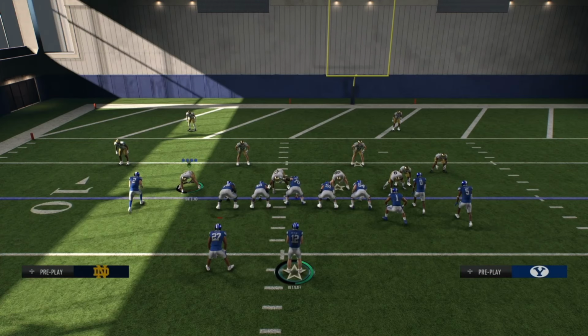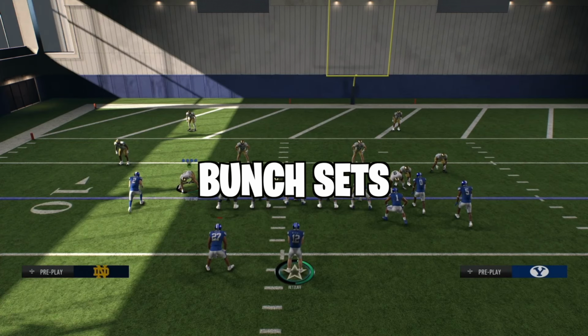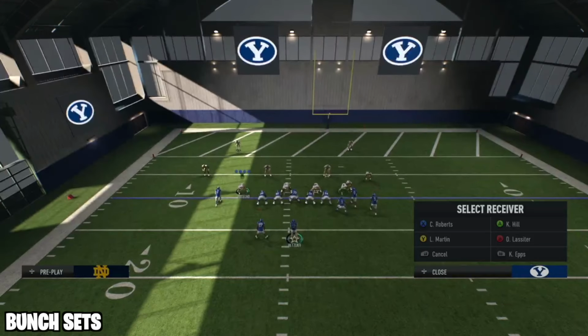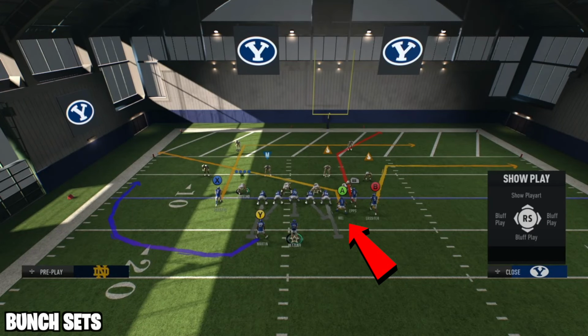So another concept that I like to use in the red zone is going to be the bunch formation out of shotgun. I love this formation, and I love this play here. I usually go with B as my primary, and then I look to A, who I actually usually throw on a hot route to a slant to the left to open up some more space that way.